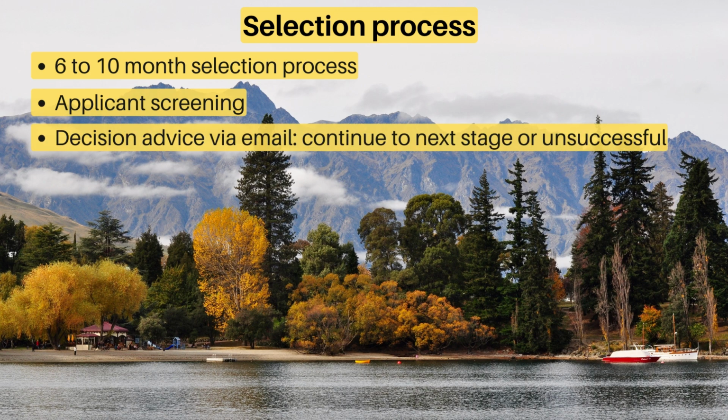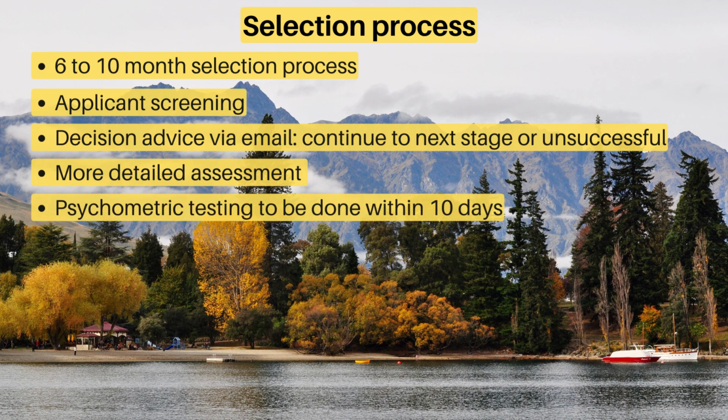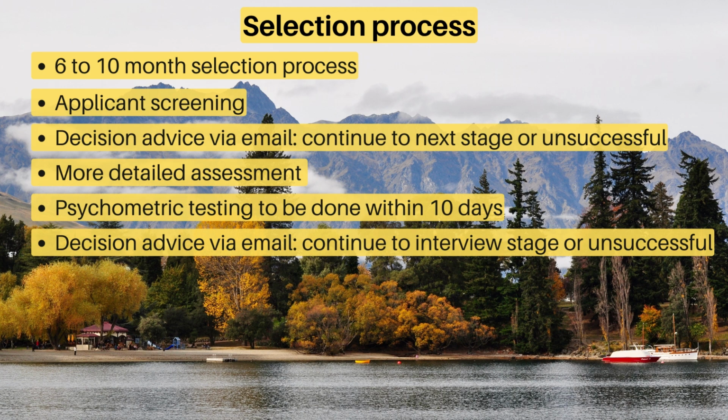Then applicants will be advised via email if they will continue to the next selection stage or if their application has been unsuccessful. Applications will then be assessed in more detail against selection guidelines. While applications are being assessed, applicants will be sent emails with a link to the abstract reasoning test. Applicants must do this test within 10 days of getting the email. Applicants will receive advice via email if they will continue to the interview stage, or if their application has been unsuccessful.